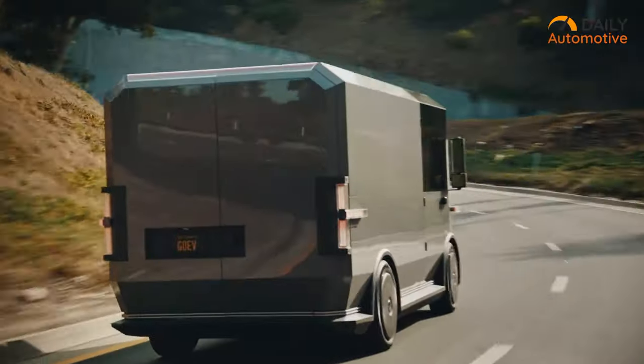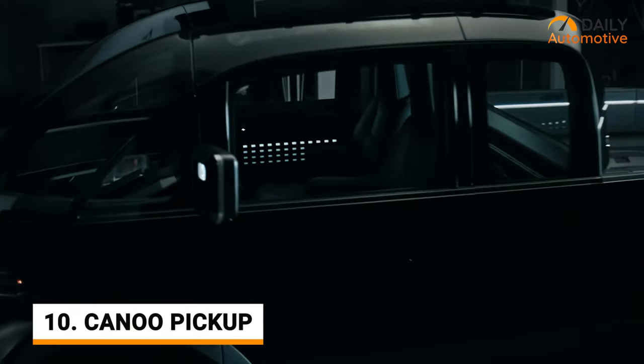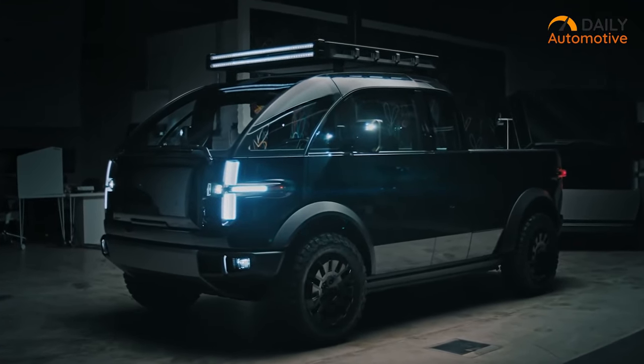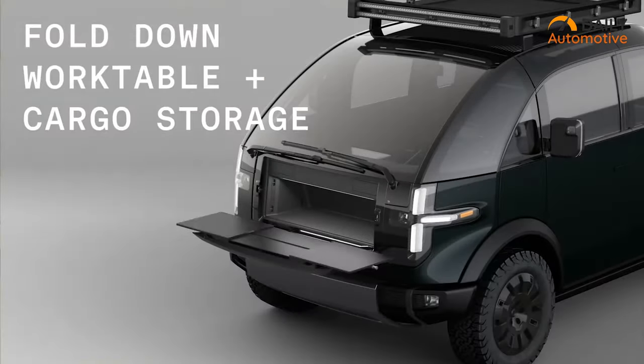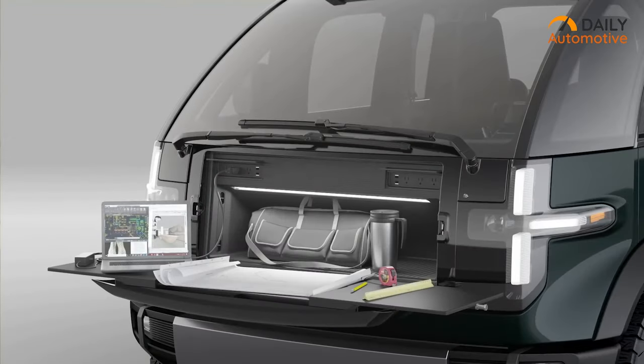Electric vehicles don't face the same design restrictions as those with traditional combustion engines. This is especially true for the Canoo pickup truck. With a futuristic look, it tries to maximize the cabin space as much as possible. It has a 6-foot truck bed complete with a 2-foot pull-out extension. A front cargo storage area can also hold tools or gear, along with a fold-down work table with ample electrical outlets.